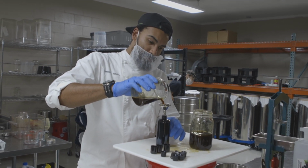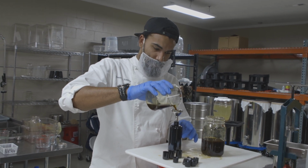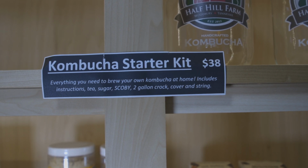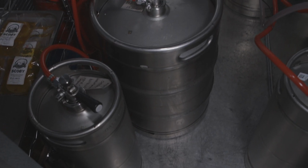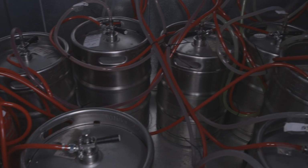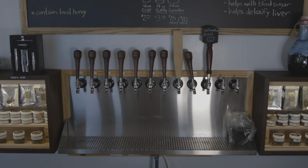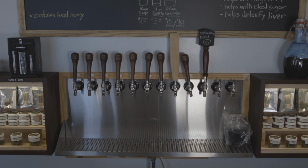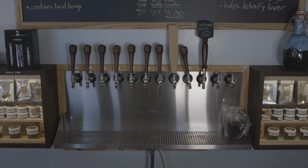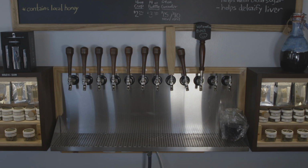So the kombucha starts off as a black tea. It then ferments for about 45 days in our stainless steel fermentation tanks. Then they're kegged and flavored, and they carbonate in the kegs, and then they're hooked up to the tap and served right from the tap into growlers or into cups or even bottles. So we bottle the product here as well, and then those bottles go out into stores across the state.